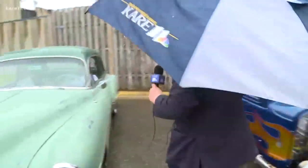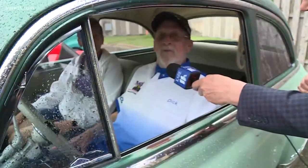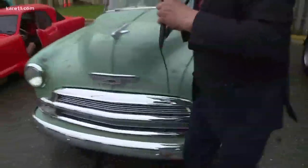And here we have Dick's baby. Well, tell us about it. It's a 52 Chevy. I guess the thing that jumps out is its patina paint. It was painted by some guy in Detroit in 1952. It's a beauty, I'll tell you. Come on, let's keep going over here.